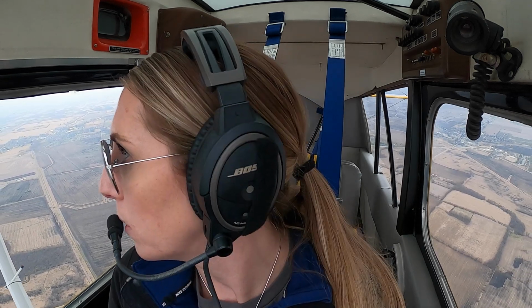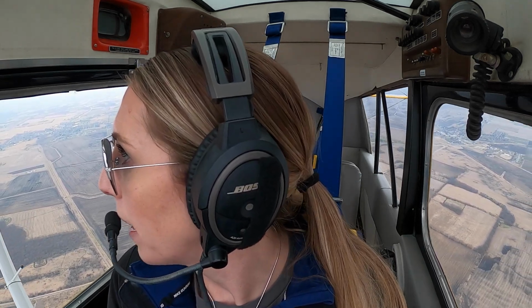If you have name suggestions for her, let me know. Again, I don't know if I'm going to name her, but it's a yellow and blue Decathlon. For now, she's a banana boat. I like calling it the banana boat because I think it's funny. But okay, I hope you enjoy the many adventures to come with me and my banana boat.